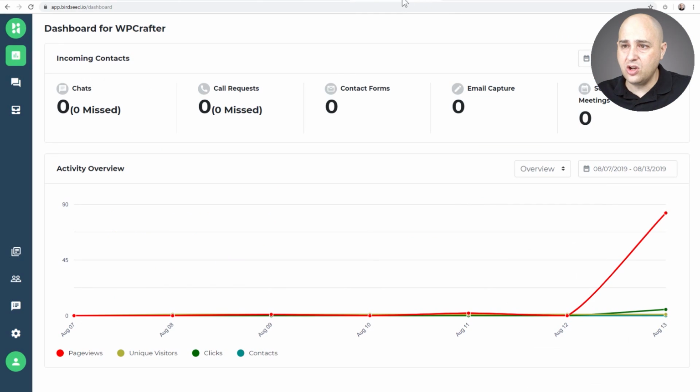Okay, so let's go here. This is what the backend dashboard looks like. And after I show you around a little bit, I'll talk about some of the pros and the cons and things to look out for with the app. It's kind of a newer app. So right here is the dashboard where it's going to give you an overview of live chats, call requests, contact form requests, email capture, and also your scheduled meetings. And there are also date ranges that you can choose.